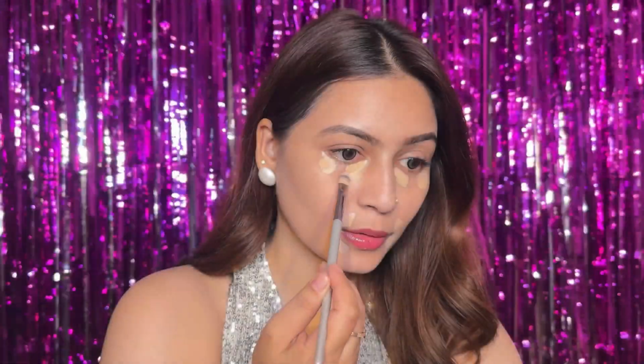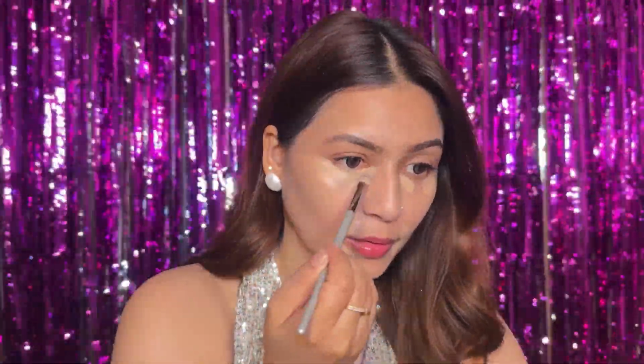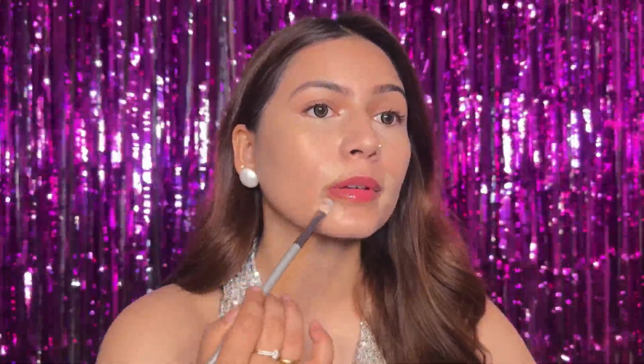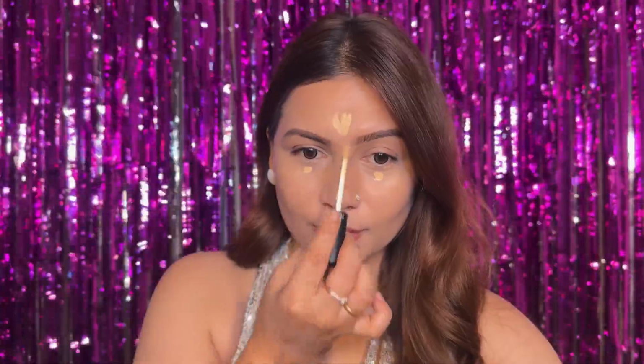I love the shape of this brush because it's not too big, not too small, apt for your under eyes and around your mouth. It has a flat surface, hence it blends concealer like a dream and you don't have to put a lot of effort into blending. Now coming back to the lighter shade, Sand Sable liquid concealer, I'm applying it to highlight my face. So I'm applying it on all the high points of my face, as you can see.